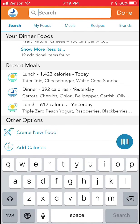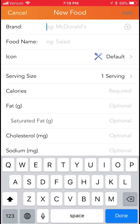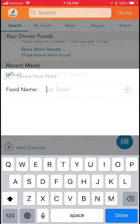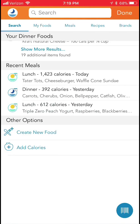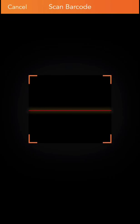As you can see right there under recent meals, if I go to Sonic and have a cheeseburger, then I just click on that and everything comes up. Now, if it's not in there, you can add it in there. And that's what this new food menu is. You can add the restaurant, the name of the food. As I said, if you go online, you can find all of the nutrients, the saturated fats, and anything that's in that food, and just log it in. I always keep mine public so that people can use them if they'd like.